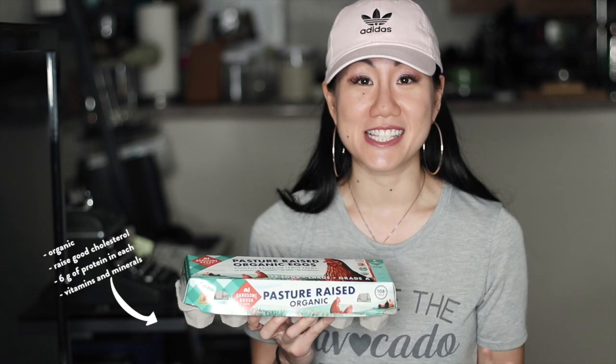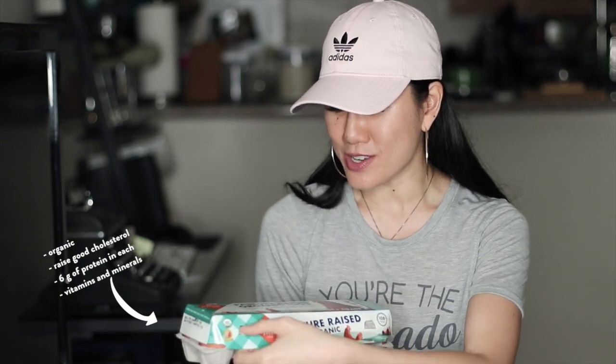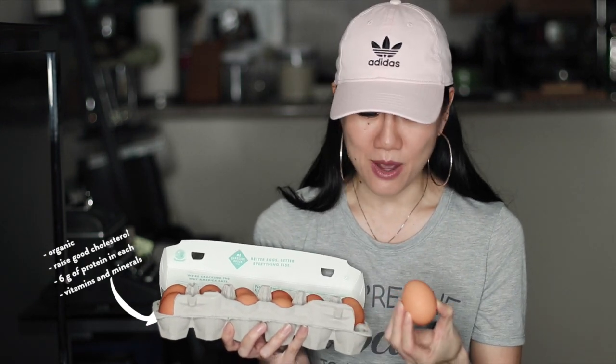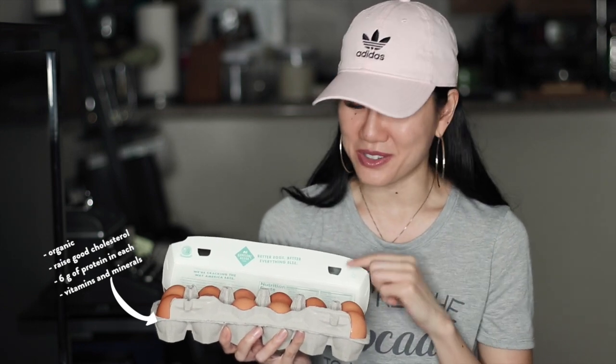Eggs are one of those things that I pretty much eat every single day. This is pasture-raised and organic. And when I go to the supermarket and I buy eggs, I always check to make sure that none of them are cracked, because you never know. And I'm gonna put these eggs over avocado on toast. It'll be really good.